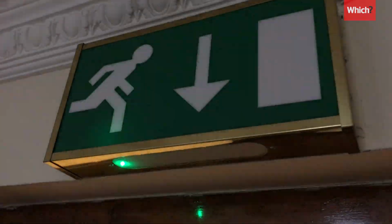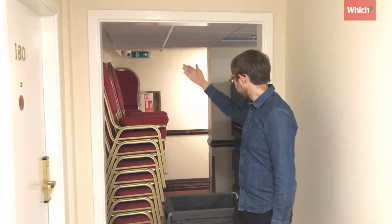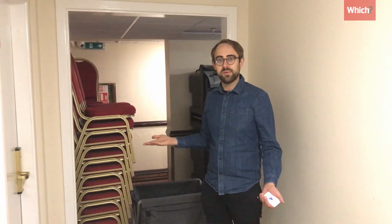Right, I'm going to have a bit of a snoop around and find some of the risks that our fire safety expert identified when he visited last time. Okay, so this is supposed to be a fire escape route. Big fire escape sign there. No way through. So if you're in one of these rooms, what are you supposed to do?